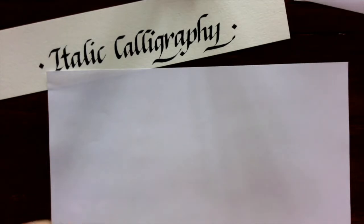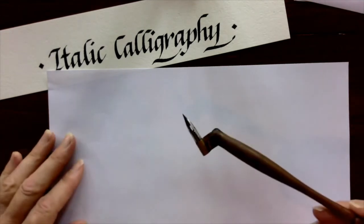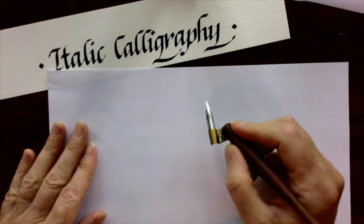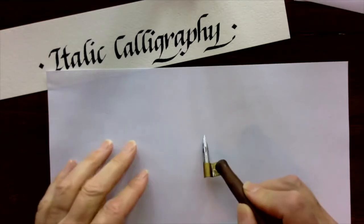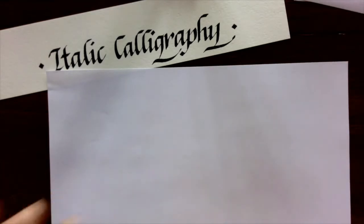And there are different types of nibs. This is a flat nib or a broad nib. There's also round nibs, and there's also pointed pen nibs. And here's an example of a pointed pen nib. It has a little flange there, and it's used for more scripty stuff. And instead of doing the thicks and thins the way we do, because it comes to a point, the point opens and shuts, and that's how it does its thicks and thins. But with us, we're going to do our thicks and thins by keeping it on an angle.